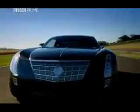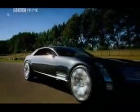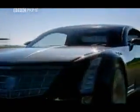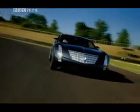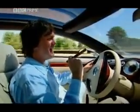You know, I think they've got this spot on. This is exactly what a Cadillac should be. It's big and plush and probably a bit vulgar. Now, I don't think the Queen's going to have one because she's got a Bentley, and I don't think Gerhard Schroeder's going to have one because he's got a Mercedes-Benz. And Elvis can't have one because he's dead.